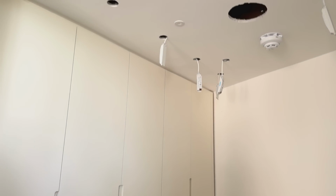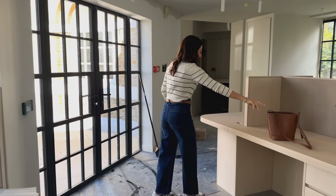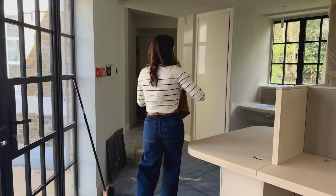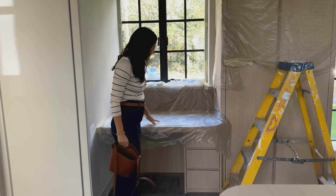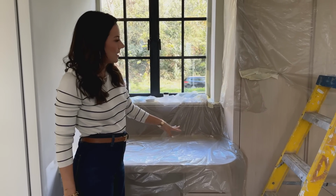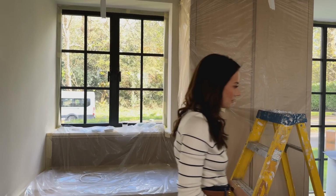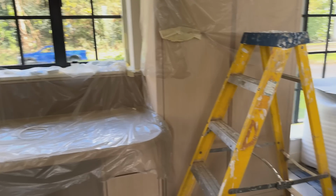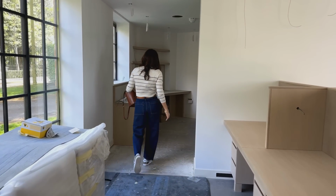All the lights are yet to go in from John Cullen. And then I'll take you around the other side to my office. Grab my bag. How nice is this little desk? I love this one where you can sit out the window, look out the window. I think Nicola's going to sit here. And again, we've got floor to ceiling storage next to her. And then down through here is my office, and it's totally changed.